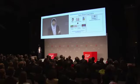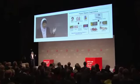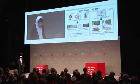Now, this paper-based diagnostic can be used for looking at different kinds of samples and can go beyond infectious diseases. We can basically detect a variety of proteins and small molecules. It can also be used for detecting nucleic acids. For example, we care about food safety, meat speciation, as well as GMO identification and pet diseases. Here, we basically can use a simple paper test, like a litmus test, to do genetic testing to identify the DNA sequences in just a matter of minutes.